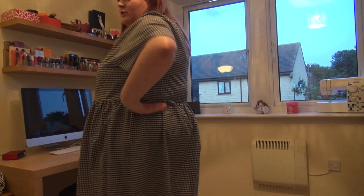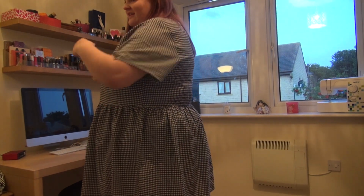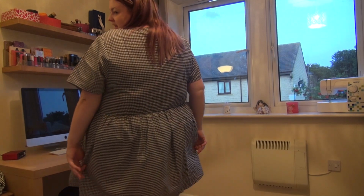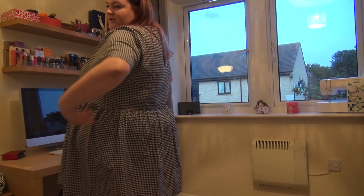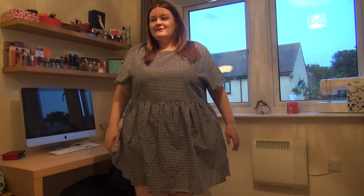I feel like it's quite nice on the chest. It's tight enough to show what I've got, but not so tight that I feel stuck. And I think it looks quite nice from the back. With it being a bit puffy, it doesn't cling to the areas I don't want it to cling to. So actually, yeah, I'm really happy with this one. I really like it. Well, that's everything.